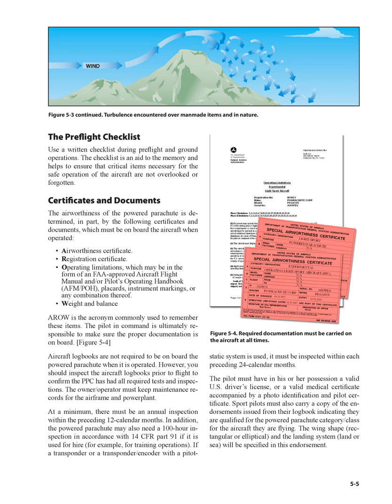The pre-flight checklist. Use a written checklist during pre-flight and ground operations. The checklist is an aid to the memory and helps to ensure that critical items necessary for the safe operation of the aircraft are not overlooked or forgotten.